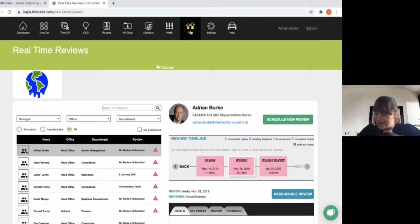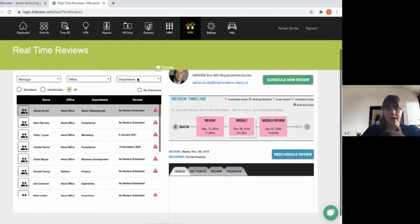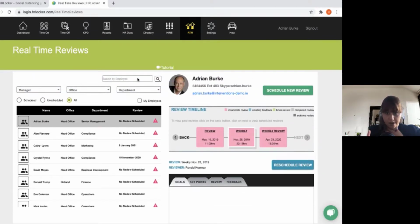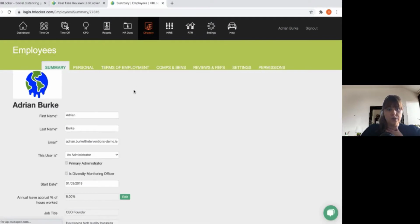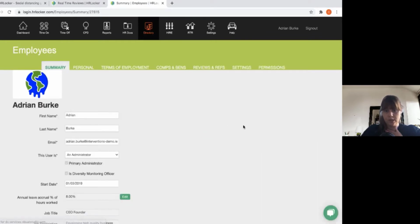That's another question coming in. So, as an administrator of HRLocker for my firm, how am I able to view everyone on the list that's located on the left-hand side? So here on the left-hand side, if you are an administrator of RTR, so that's the key part, I'm just going to open this here. Okay, so you see here, I've gone into the directory, and I'm going into Adrian Burke here, and we're going into his settings.